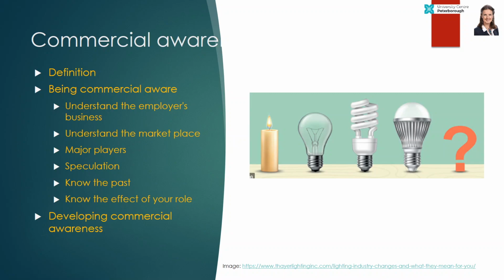And there are a variety of ways you can become commercially aware. You want to understand the employer's business, what activities, products or services they provide and how they manage them, how the role you're interested in fits in within the organisation. You want to understand the marketplace, know who the competitors are, know how that employer differentiates itself from its competitors, know how the political and economic trends are affecting the current employer. You'll want to explore who the big companies are, who the major players are in your sector, who's won any major contracts or bids recently.